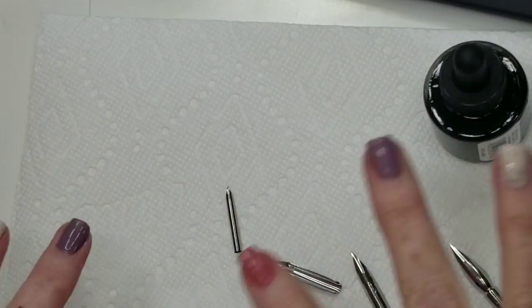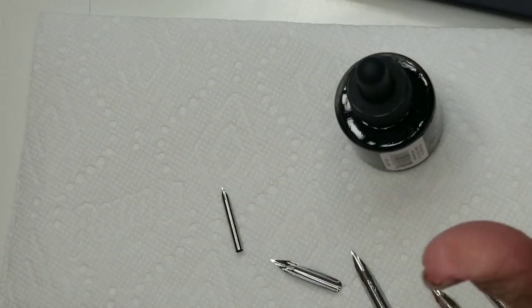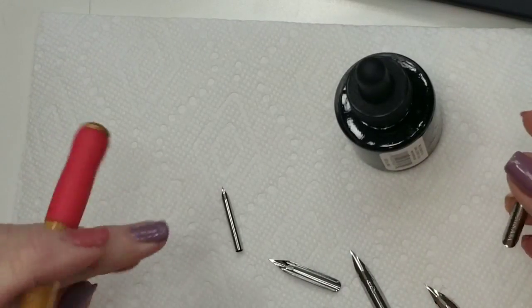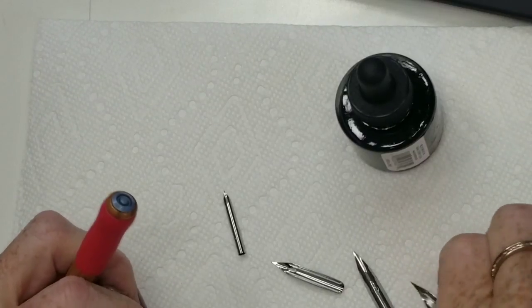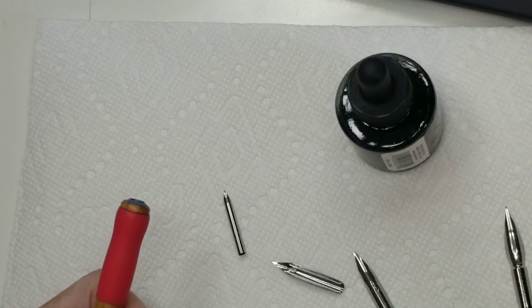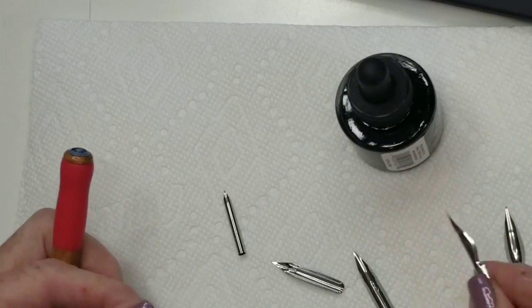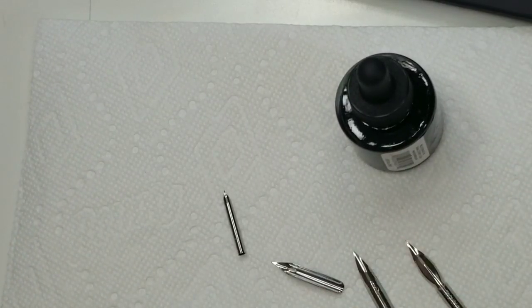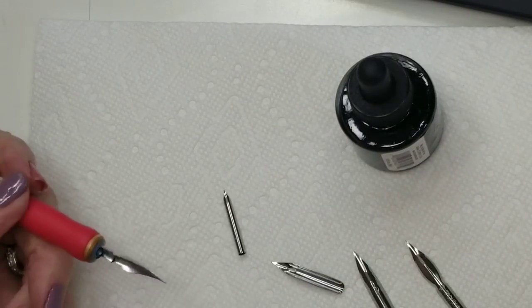I am not real familiar with dip pens. I've always used fountain pens. And so this is going to be something very new for me. I'm going to start with the easier ones first. And then this one looked bent. No, I guess that's just how it's made. And then I will go from there. I do have some other nibs that are coming also, but I'm going to try these easier ones first.